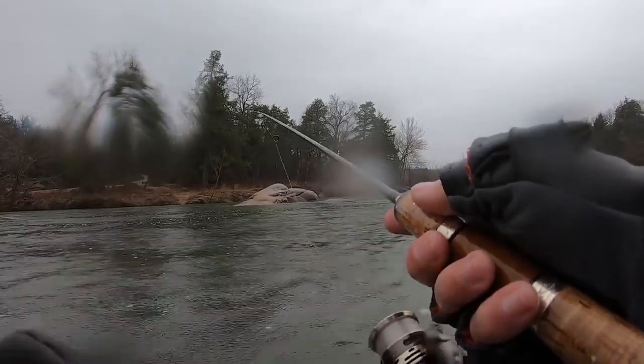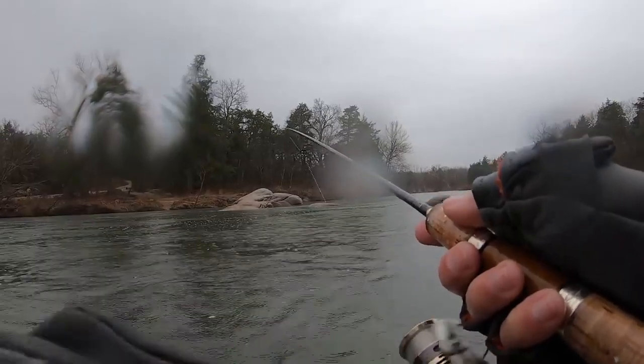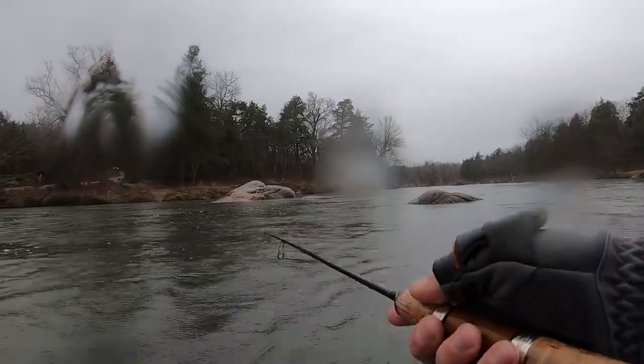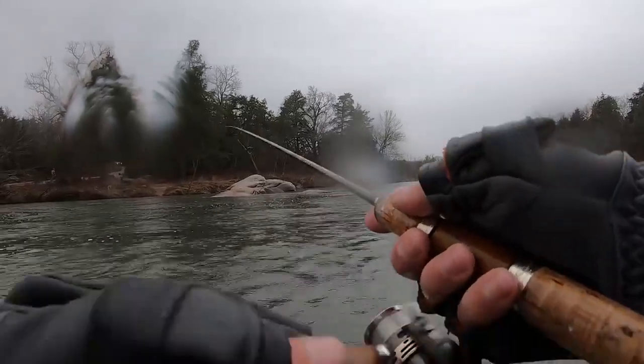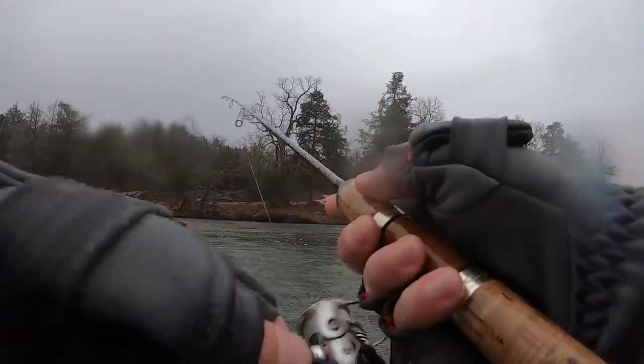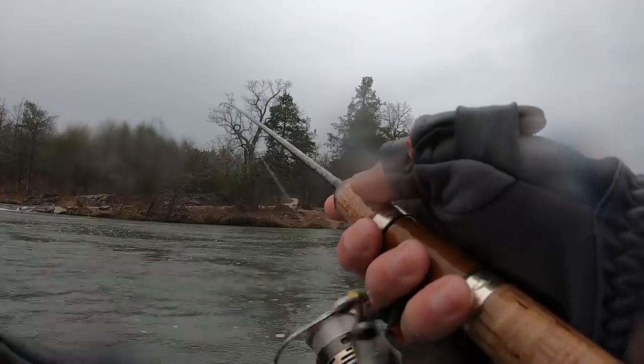I know you were raised in a farm. You can't resist a little white spinning lure. Looks nothing like what you were fed probably, but you're just curious with your little fish brain. One more cast at this hole. I'm gonna walk down a little bit. I got my 2 bites. I'm gonna keep following my rule.